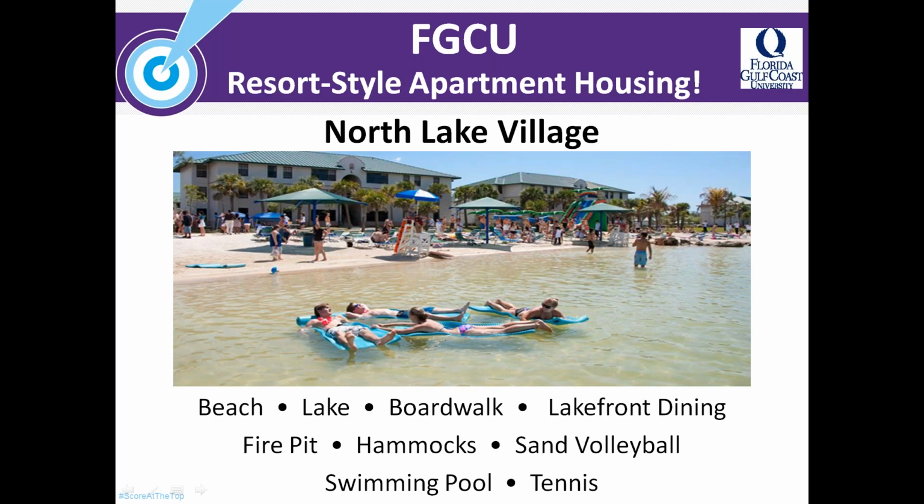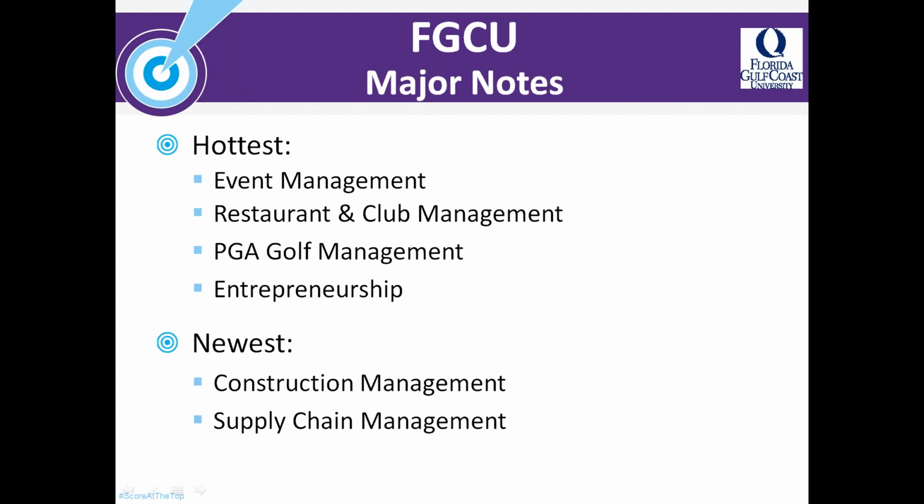And here it is. So this is North Lake Village. It's a man-made lake, but look at it. It's got a fire pit and hammocks and sand volleyball and a pool and tennis and dining and a boardwalk. And you're living in apartment-style housing. And upper-class housing also is apartment style. I mean, if you want to go to college and feel like you're living at the Ritz-Carlton, Florida Gulf Coast is the place.